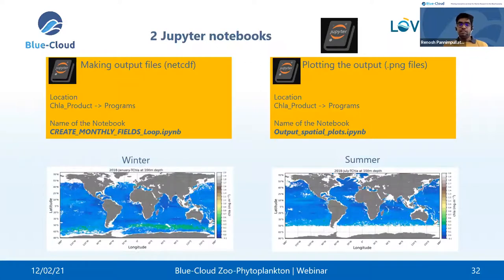Here we can see the 2D spatial images from the surface to 1000 meter depth in 19 depth intervals.